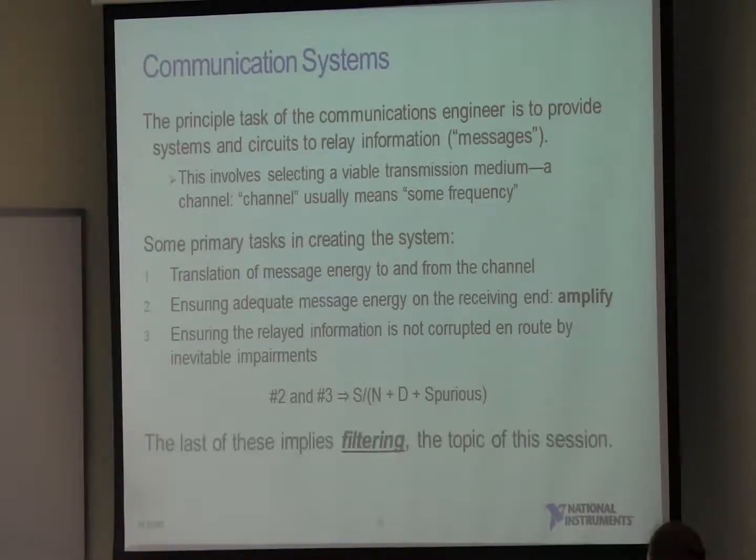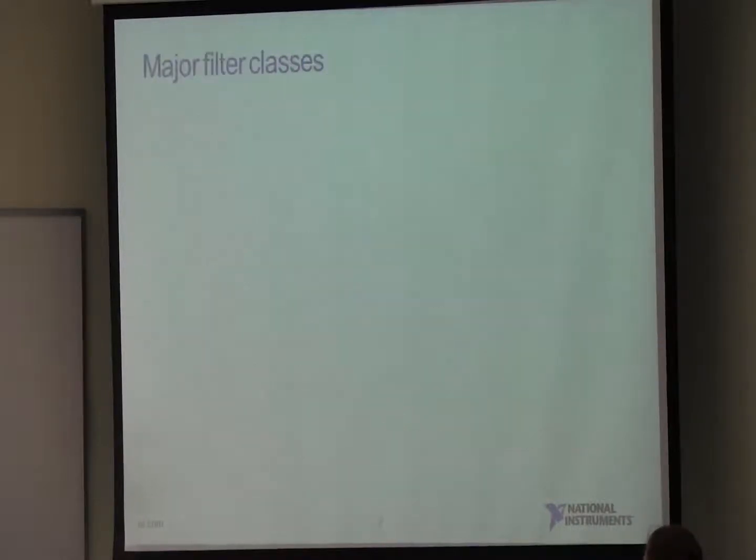There's a common equation right there: signal over noise plus distortion plus spurious. We want this one big, we want this one small, and the last of these implies filtering. The top one implies number 2, amplify. Number 3 is filtering. So that's why we do it.